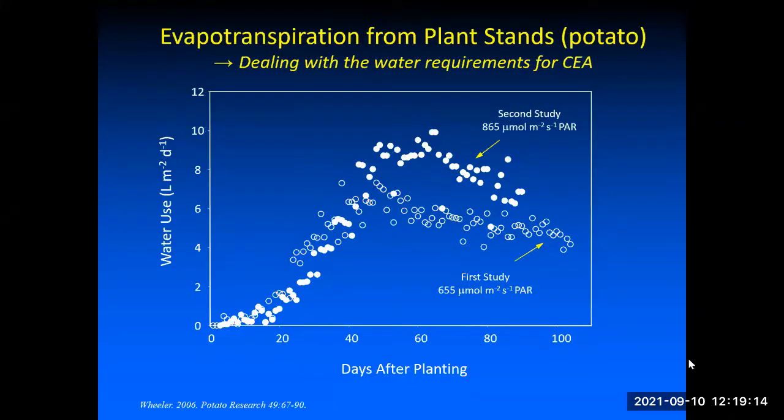But just to show you, when we've used hydroponic techniques to track water, you get these kinds of data: time on the x-axis, and then the amount of water used, quantified as liters per square meter per day. In this case, potatoes, and two experiments where we grew them at different light intensities. You'll notice as the stand fills in, they use more water as the stand grows higher and gets closer to the lights. But look at the enormous amounts of water that go through plant stands. This is like 10 liters per square meter per day at its peak.